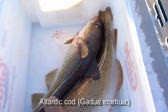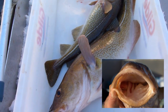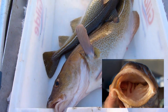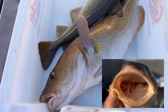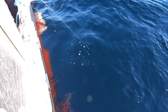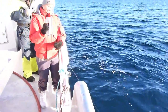Harvested fresh here in northern Norway, outside the island of Dana. Yeah, look, it's a beauty. Okay, here we got a fish. We got a fish.